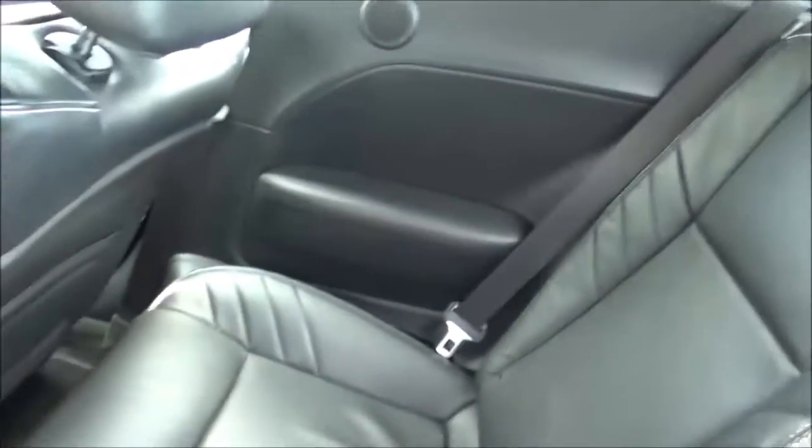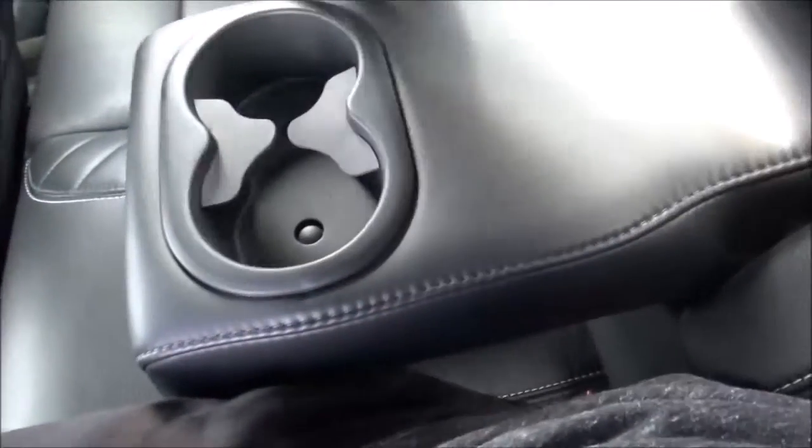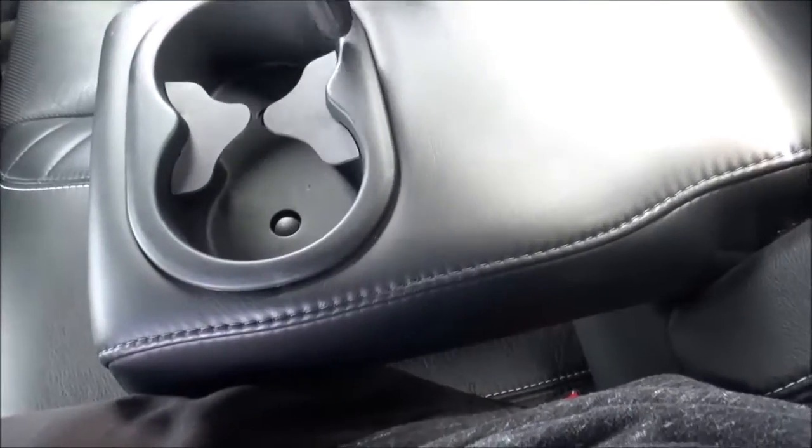Both front seats do have storage pockets on the backs. Got your rear air vents. Armrest on either side. Tweeters. Coat hooks. And you got a folding rear center armrest with 2 cup holders.